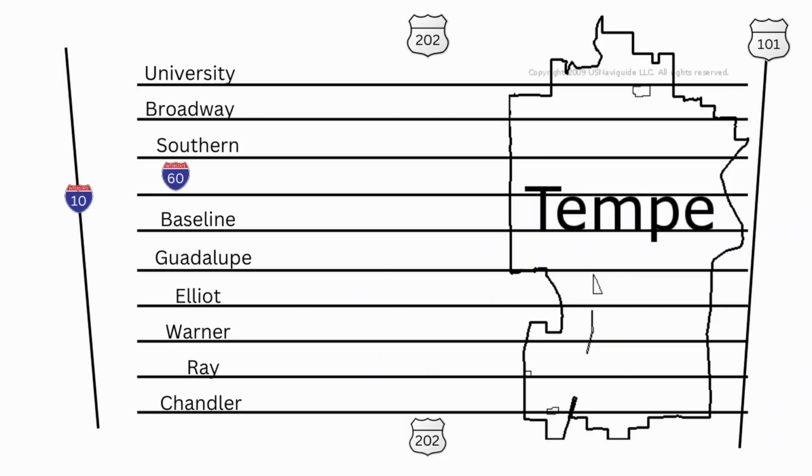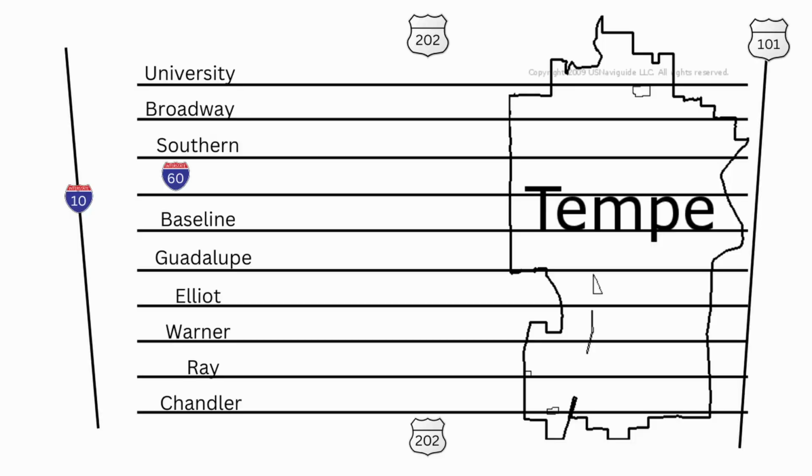But before we get started, I just wanted to lay out what it looks like on the map as far as how the boundaries are set in Tempe. On the west side is Highway 10. The 60 cuts through the middle roughly. Highway 101's on the east side, and then 202 borders the north and the south. And then generally there's a major road that cuts east and west in a very straight grid line layout. So it makes it easy to navigate around Tempe. And we'll find that out here as we drive through all the neighborhoods today.